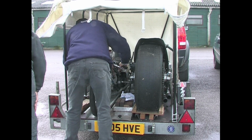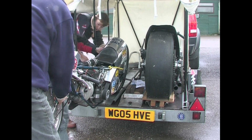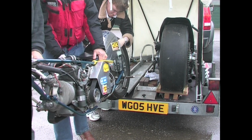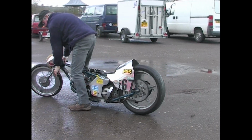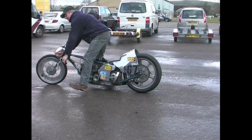So presumably we have to pull it out with somebody this side. The first one off is Mighty Mouse, the 500 with the Vincent Comet engine, much modified and supercharged. Hang on. All right. And Bill looks after her.